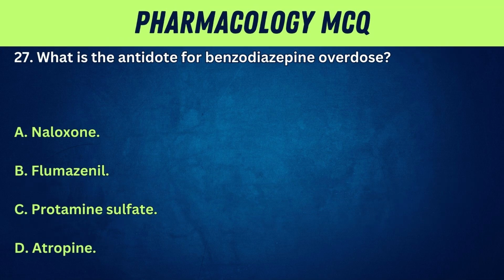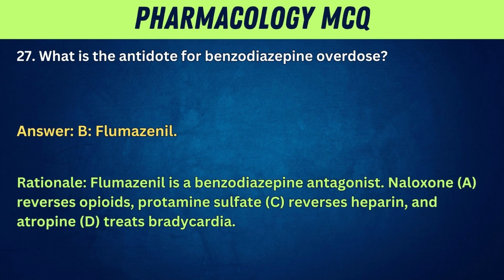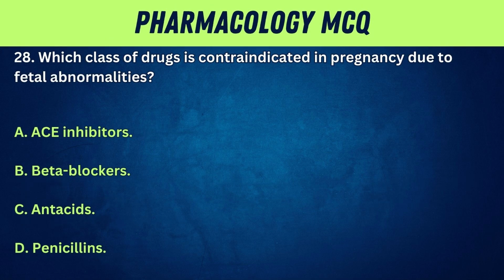27. What is the antidote for benzodiazepine overdose? A. Naloxone. B. Flumazenil. C. Protamine sulfate. D. Atropine. Answer: B. Flumazenil. Rationale: flumazenil is a benzodiazepine antagonist. Naloxone, A, reverses opioids. Protamine sulfate, C, reverses heparin and atropine, D, treats bradycardia.